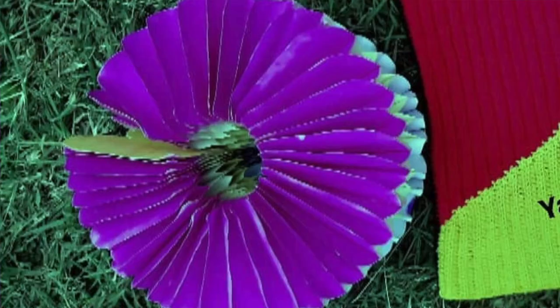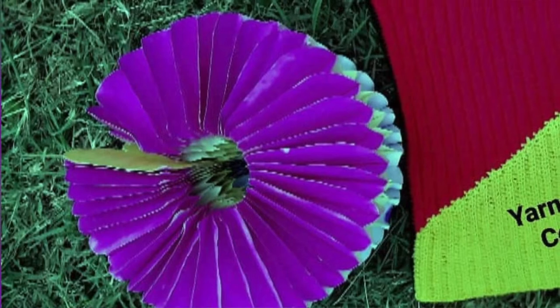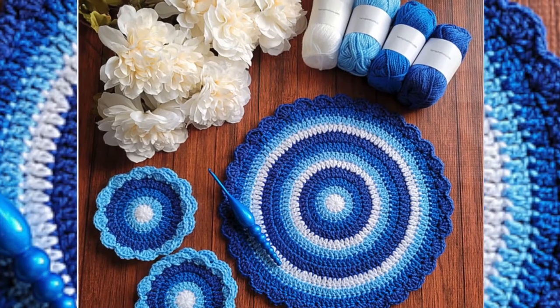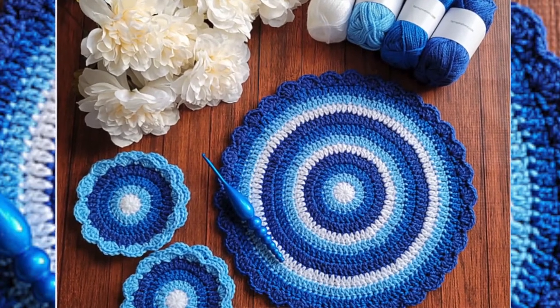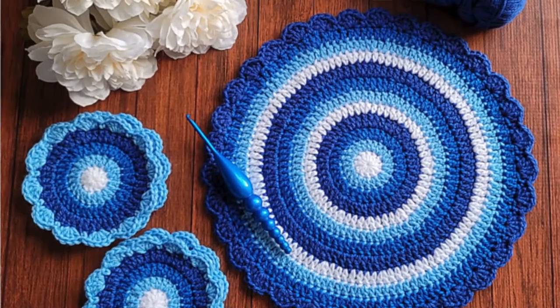For example, we have flowers made out of yarn, and since yarn comes in very many different colors, they can be customized to different colors. We are also currently making modern dresses out of yarn. They are also making home decorations like curtains, table mats, and all that. So you can make a lot of things out of yarn. As long as you have the creativity, everything is possible.